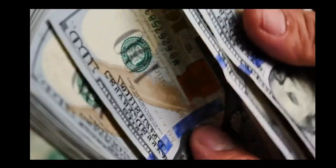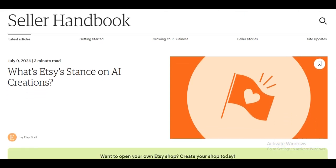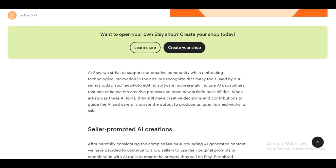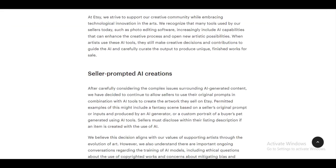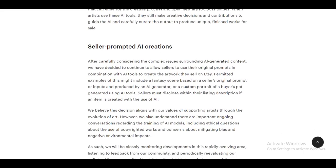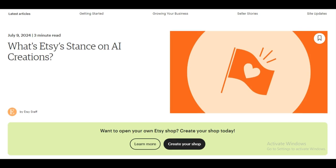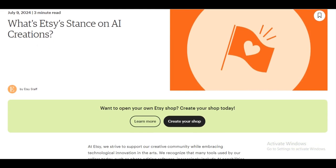So please do your own research. And I just thought I should share this. Here is an article from Etsy about AI-generated stuff or products. And as you can see, if you read through this article, they are actually allowing AI-generated pieces as long as sellers are disclosing it in their listing descriptions. As long as you disclose that you're using AI, you are completely allowed to sell AI-generated content. And remember, AI content is always unique to every prompt. So there is no possibility of generating the same image or content someone else has generated.